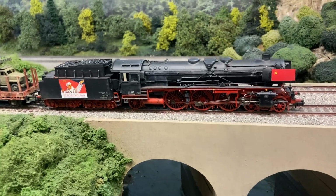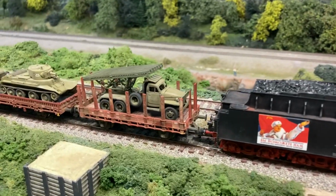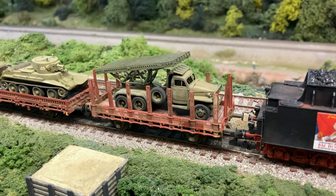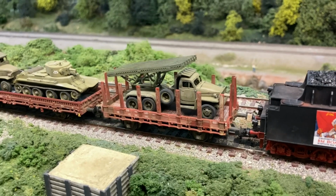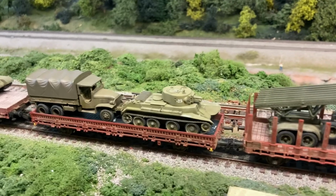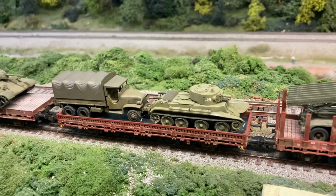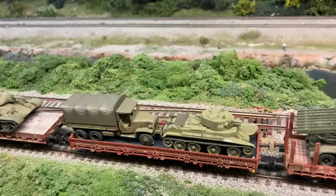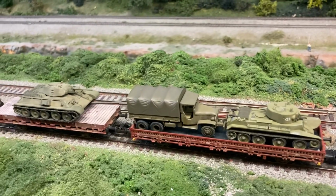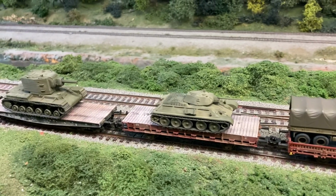This is a BR-01. This one happens to be a Precision Craft Models. And next we have a Katyusha rocket, which is a kit made by a Russian company, a little fiddly to put together, but it came out nice. A BT-7, yes, I know the BT-7s were long gone by '45, but I had the kit, and so I put it in. That's a Roco Lend-Lease deuce and a half.